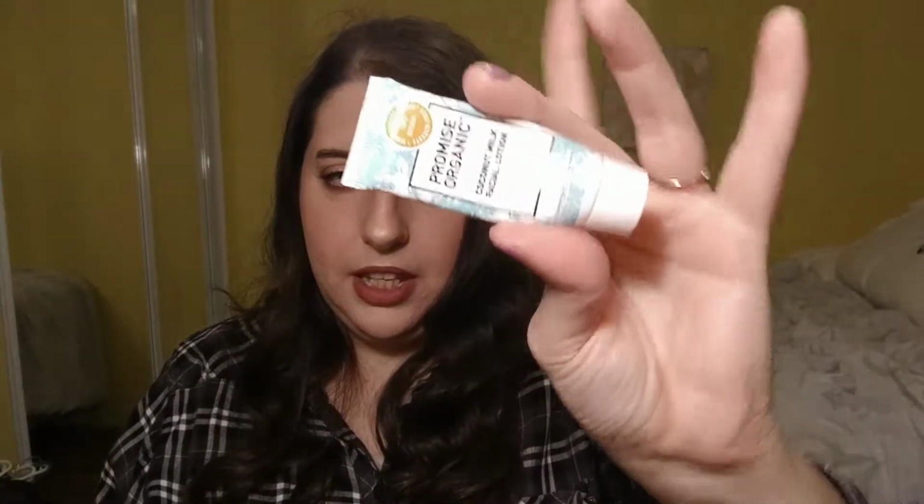I have just a tiny bit left in here, and I'm so sad about it. I got it in an Ipsy bag, actually, and I ended up loving it. I really did. It hydrates my skin, and I used to put it on before I would put my makeup on, just so that it wouldn't be so drying and my skin would be hydrated.